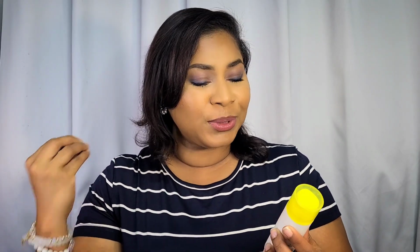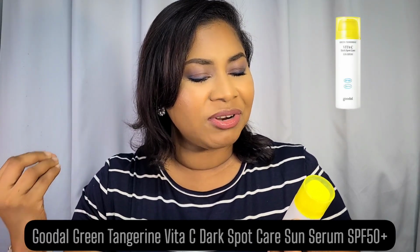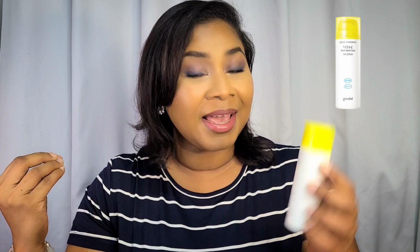The second product is also another sunscreen, and this one is from Goodal. This is their Green Tangerine Vita C Dark Spot Care Sun Serum. And first of all, the packaging of this, the marketing of this, the fact that it was a serum type of product with SPF really drew me in. It got me interested. Plus, I've also tried other products from Goodal in this same line that I really have enjoyed over the years.